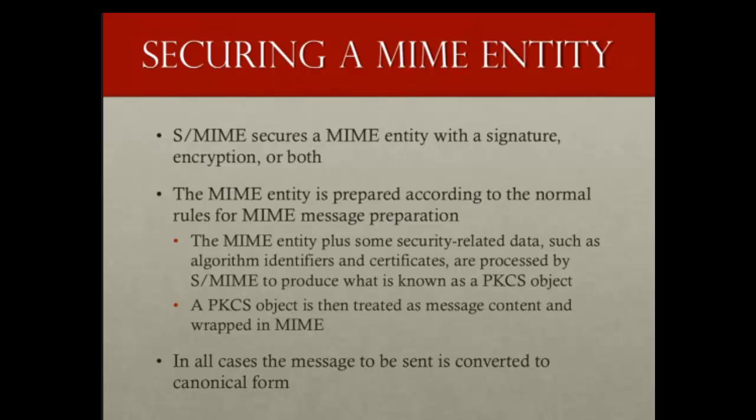Securing a MIME entity. S/MIME secures a MIME entity with a signature, encryption, or both. A MIME entity may be an entire message, except for the headers, or if the MIME content is multipart, then a MIME entity is one or more of the subparts of the message. The MIME entity is prepared according to the normal rules for MIME message preparation. Then the MIME entity plus some security-related data, such as algorithm identifiers and certificates, are processed by S/MIME to produce what is known as a PKCS object. A PKCS object is then treated as message content and wrapped in MIME, provided with appropriate MIME headers. This process should become clear as we look at some specific objects and provide some examples.